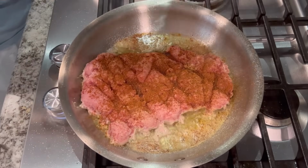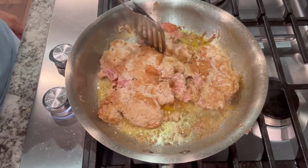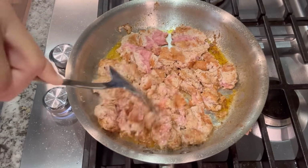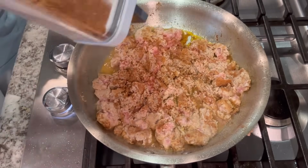And I'm going to be seasoning it with some taco seasoning and a little bit of garlic powder, but you can use any seasoning that you like. I just make sure that I get that meat browned and a little bit crispy before I flip it. And then I'll just cook that all the way through, breaking it as I go and adding more seasoning.